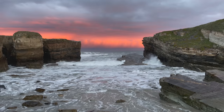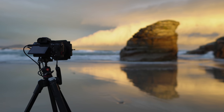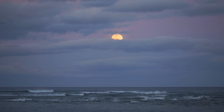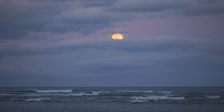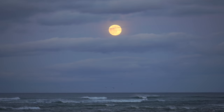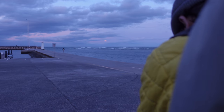And even though I wasn't able to make good images during that time, just experiencing that moment was totally worth it. In the end, the more time we spend outside, the more chances we have to find something beautiful. I had completely forgotten about the full moon happening during those days, and I was caught by surprise by a beautiful moonrise on the second day.